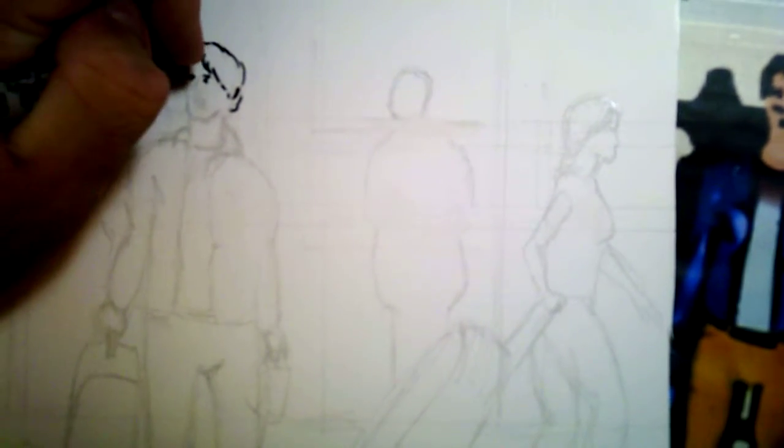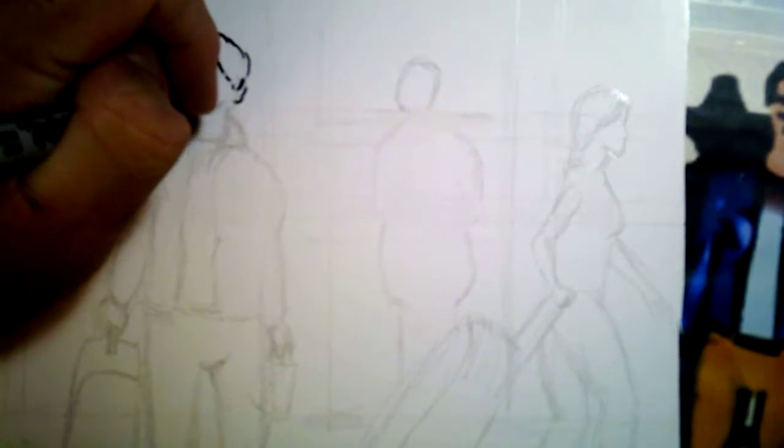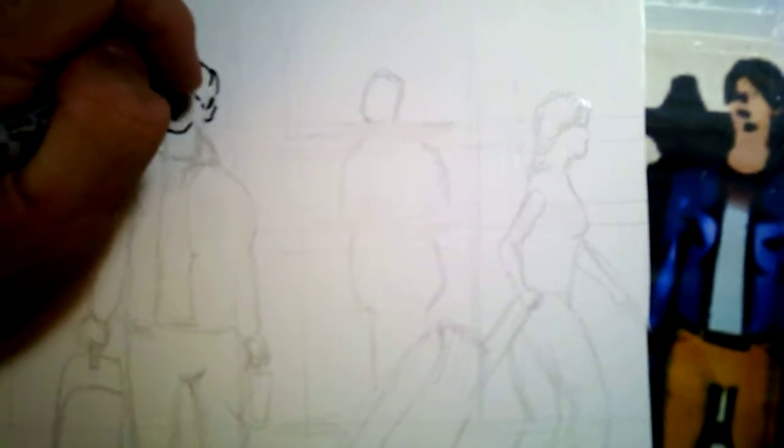This is panel 1, page 2. This is the hero in his civilian outfit, or we call it his secret identity, at the airport waiting to get on the plane. So this is a recall scene after the initial page 1 where he's already on the plane and engaging the bad guy.